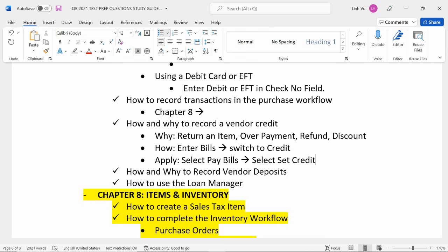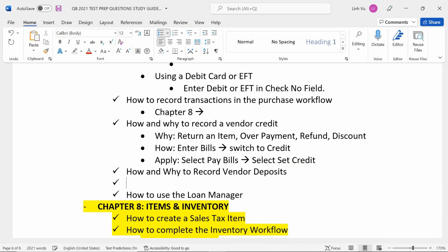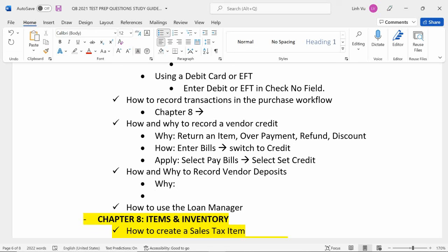How and why to record vendor deposits. First off, let's talk about why. Why would you need to have a vendor deposit? Why would you need to record a vendor deposit? The vendor requires you to make a deposit for a service or a product. Excellent, right? A vendor requires you to make a deposit for the service or product. Good. Okay. What does that tell me if you do make that deposit?